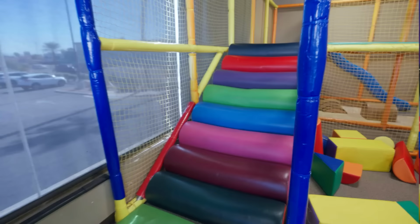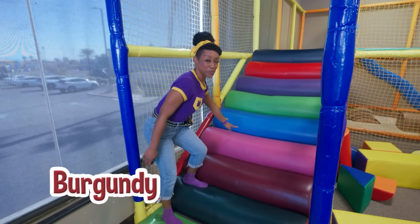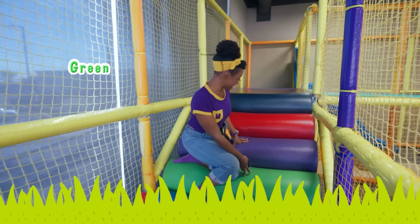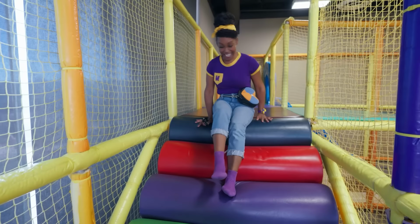Wow. Look at all these colorful steps. Let's name the colors. We have dark green, burgundy, pink, blue, green, just like grass. Purple, red, navy blue. Whoa, this is so colorful and fun.